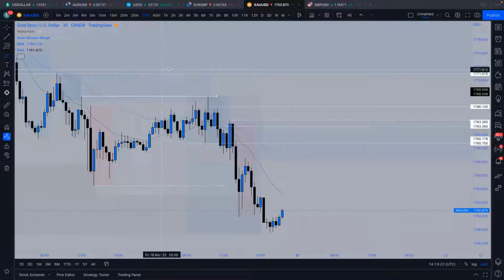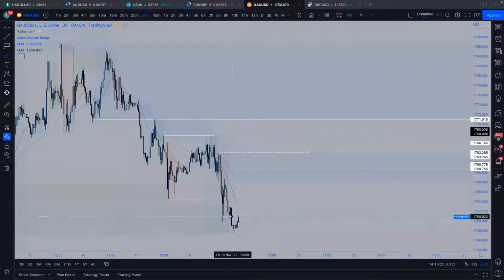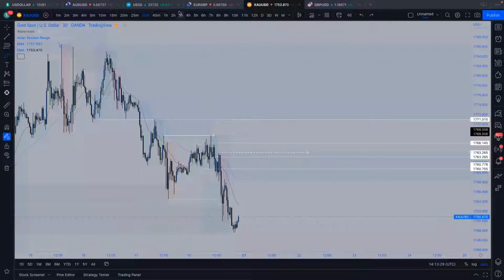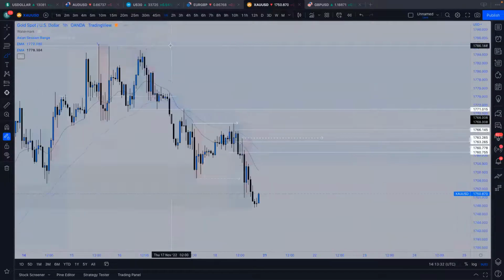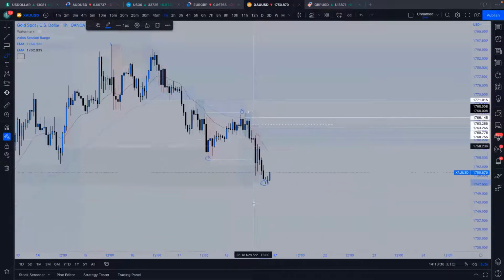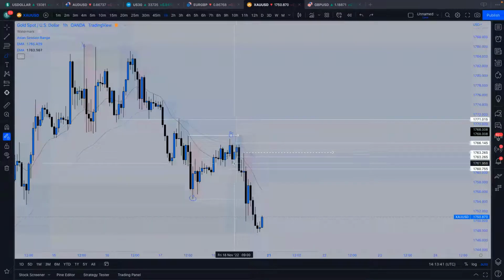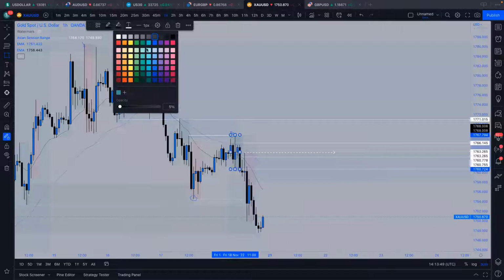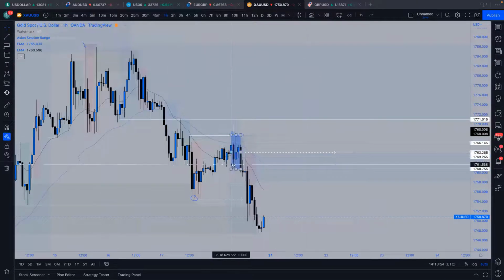But what did I say before about zones? Again, tested more than once. We could actually get that test of this zone. If we're looking at the structure, this is our low, lower high, lower low. This candle was in fact the big supply which caused this break so far. So this is our zone.